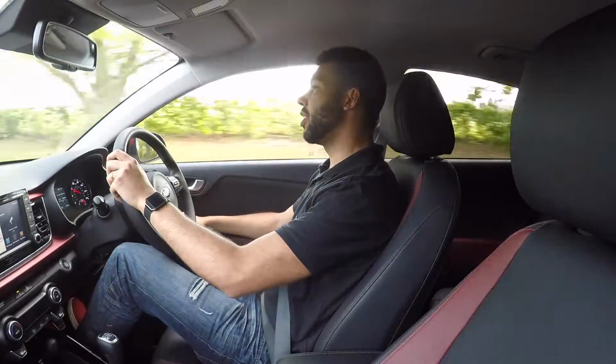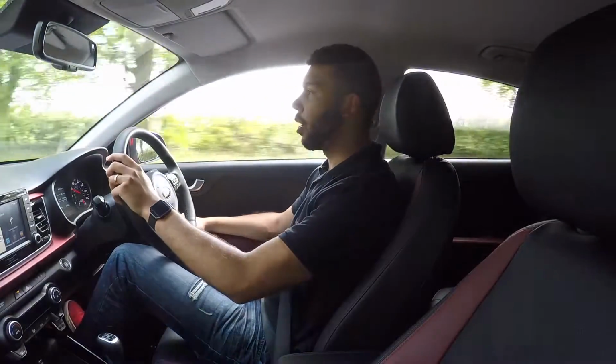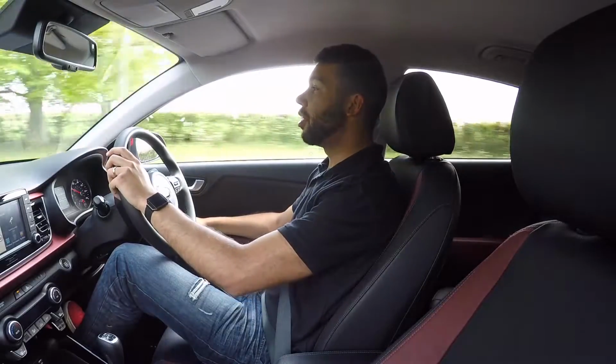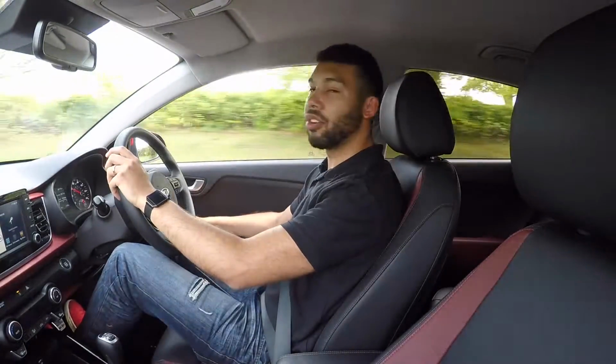Now in regards to CO2 emissions, the 1 litre engine emits 107 grams per kilometre of CO2, so that's pretty good. It means it's good for the environment, and it also means it's good for road tax as well.